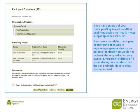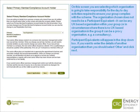You'll then be required to select your compliance account holder. This is the organisation that has the day-to-day responsibility for ensuring that the organisation complies with the CRC scheme. This organisation should be based in the UK, and if you are a UK-based organisation, it needs to be part of your organisational structure. It can be any size of subsidiary.